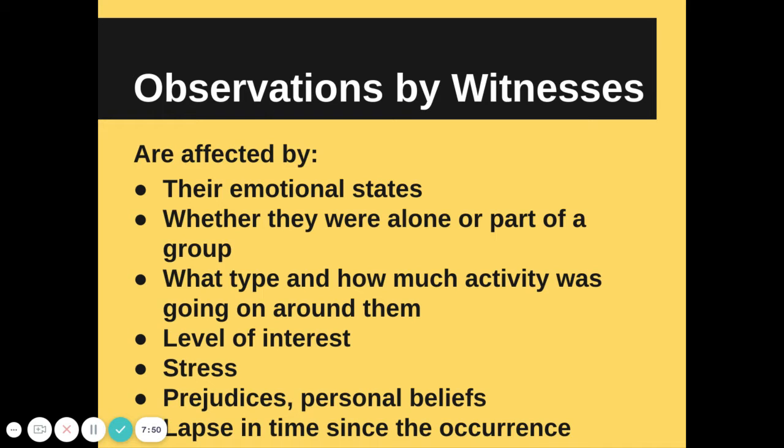If you're under stress, that's going to have some influence on what you perceive. You tend to take in fewer details when you're more stressed.